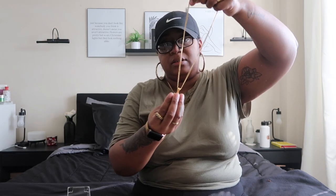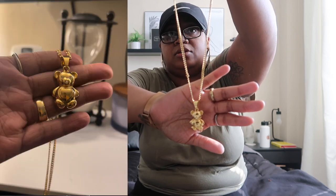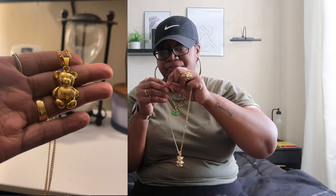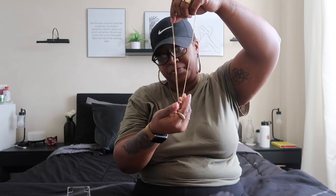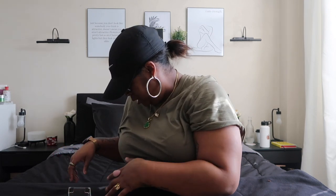So this is a teddy bear gold chain. So this is what this is. This one was the newest one that I got a couple of days ago. I'll fix that because it was down in the thing. This one also comes from the same place the Buddha came from, the chain shop in South Shore Plaza Mall.